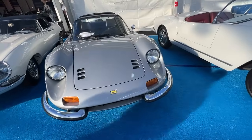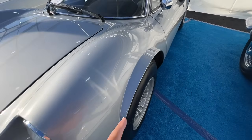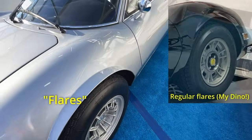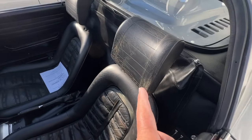So here we have an actual Dino with tires and flares. So now you can see the difference here. The flares come straight out. That has got these Campagnolo wheels that are different than the regular ones. And then, of course, the Daytona seats. This has some beautiful patina here.